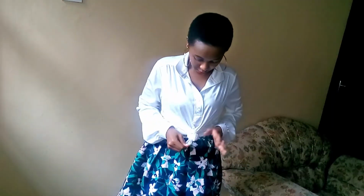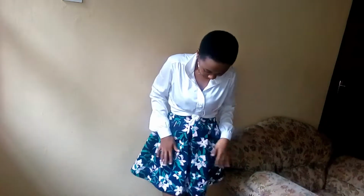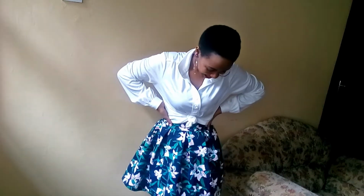I tie a knot at the front and just let it hang a bit, because this is high-waisted, so it doesn't look off. And this skater skirt, I love this skater skirt. This looks so cute for an event. I'm going for brunch with the girls. Looking cute. Black 1-inch heels. Oh my god, how cute is this? This is really nice. And then the same hoop earrings.